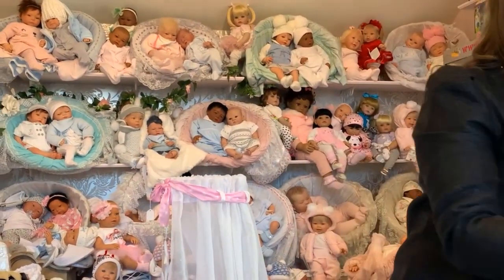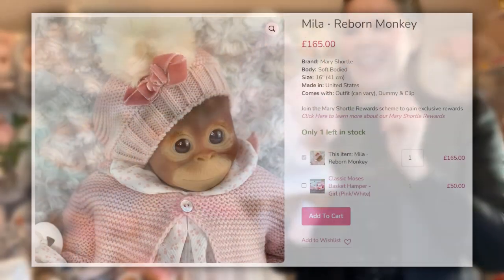We were making some more of our animals in the store and I had so much fun dressing them. Would you like to see what we've done? Oh my goodness, look at her.